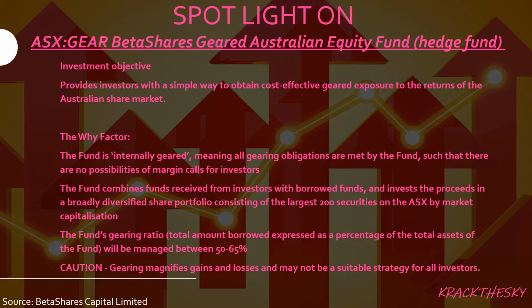So the fund's gearing ratio, that's the total amount of borrowings expressed as a percentage of the total assets of the fund, will be managed between 50 and 65%. For me, there's a bit of a caution here. Gearing magnifies gains and magnifies your losses, and it may not be a suitable strategy for all investors, I should say, to get my tongue untwisted. We'll go over a bit more of that in the next slide anyway.